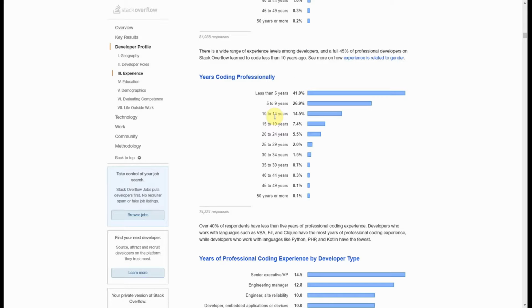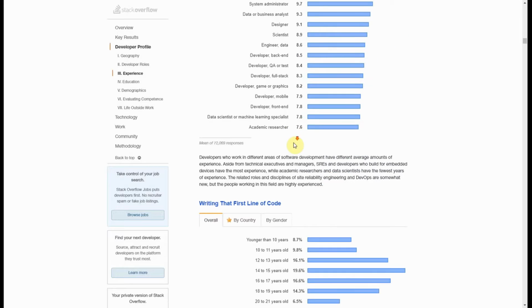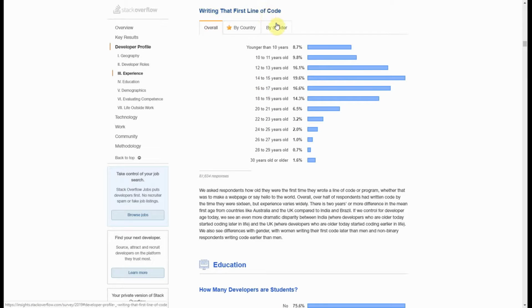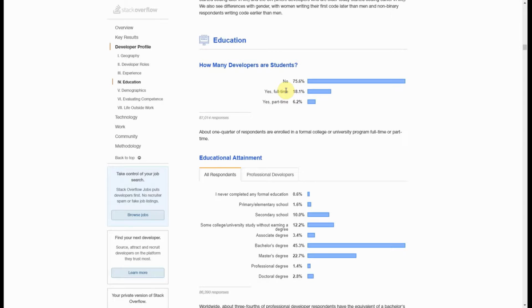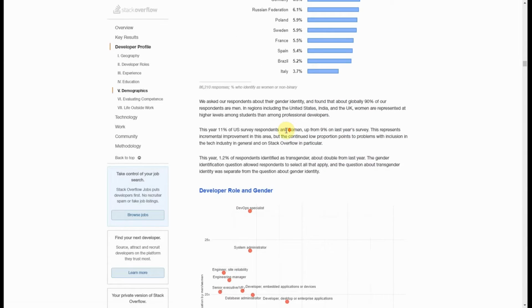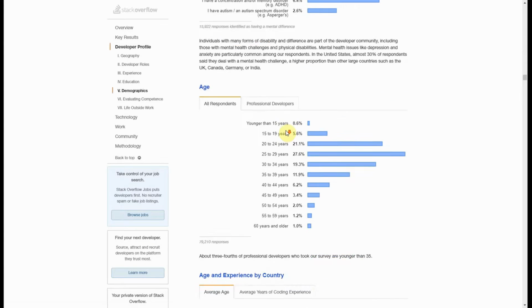And you can see a breakdown of various categories of the 90,000 developers who participated. Writing the first line of code. I find this interesting. 8.7% wrote their first code at 10 years or younger. Wow. Education, demographics, gender. A lot of interesting and updated information here.